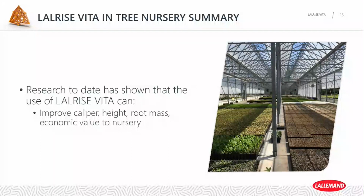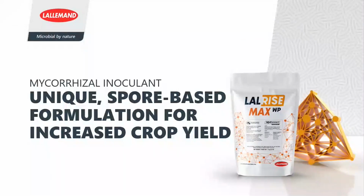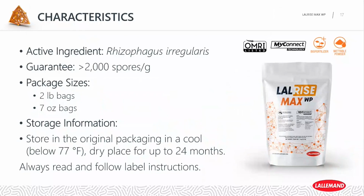Okay, so switching gears now to another product under our LALRISE range, which is LALRISE MAX. This product is a mycorrhizae, and it's a spore-based formulation, which is OMRI listed. Before we get too in depth on the product, I wanted to first explain in a general sense a little bit about mycorrhizae. Mycorrhizae are fungi that can be categorized as ectomycorrhizae and endomycorrhizae. One of the main differences between the two is that ectomycorrhizae typically form their association with the plant on the outside of the roots, or just under the surface, whereas the endomycorrhizae form their association within the roots.